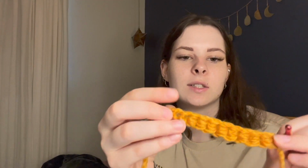I would do a tutorial on it, but I don't want to take credit for someone else's work. So this is what it looks like with the foundation chain and the first row at the same time. And then for the leggy frogs, you actually have to work on the back loops of the chain too. I don't know if that's the right word. So I just go along this part and it's really easy and very time efficient, so I love it.